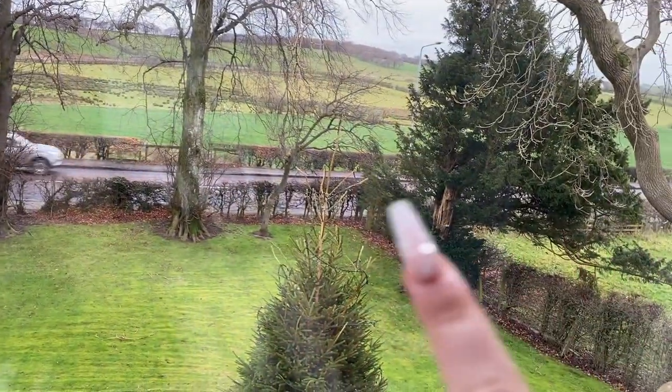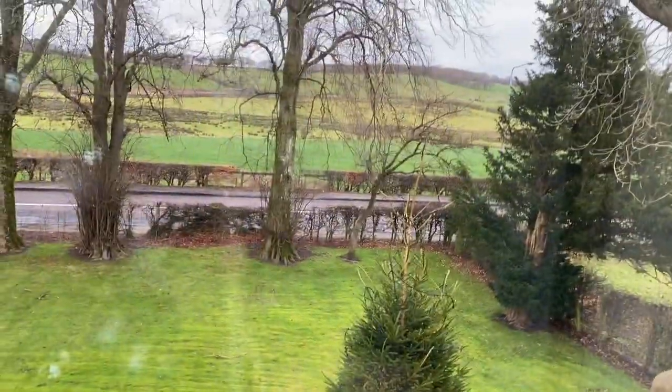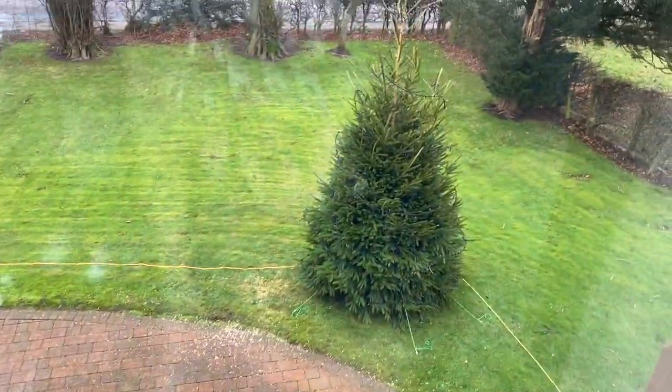Like the top of it's like there. I genuinely think it's like the height of my window. It's huge.